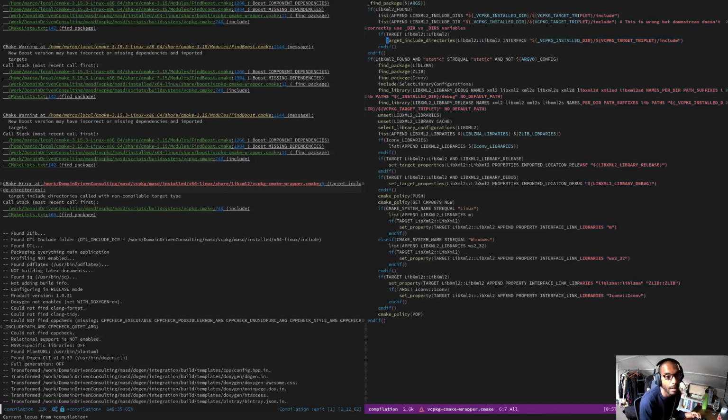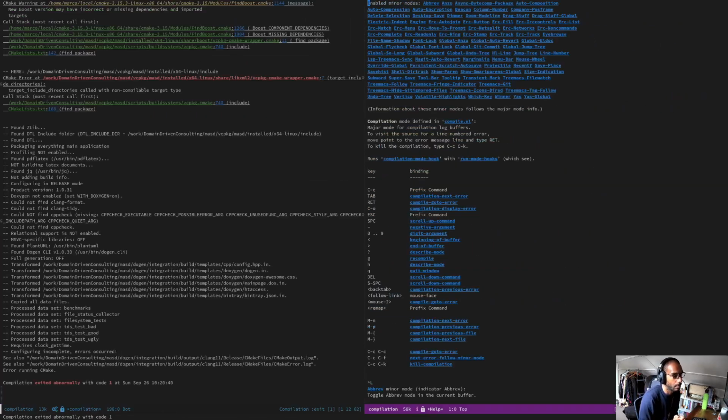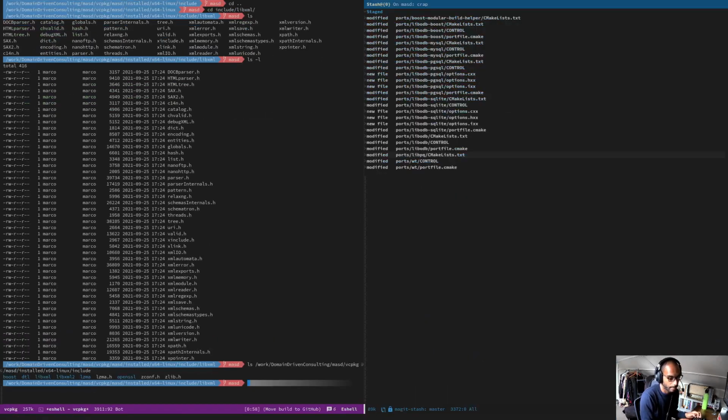See if you can open up the file. Target include directories, libxml2 interface, vcpkg installed. To be absolutely honest, I can't really say I see a lot of problems with this, but for a laugh, let's just output what this thing is referring to, and hope that that looks like a sensible direction really. Very sensible, in fact.